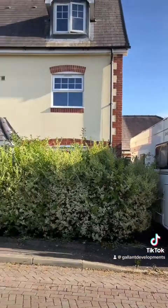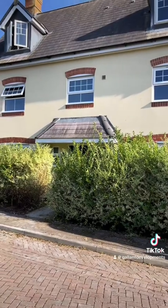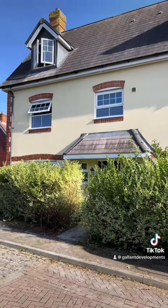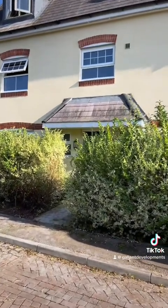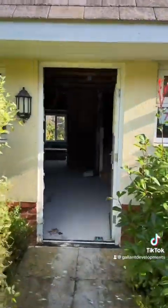We've had a whole morning of walking various trades around. As you can see, the bushes are quite overgrown. But this video is going to show you all the problems that we have on the inside. You will not believe how bad it looks. But we like to sort of show warts and all the various issues.